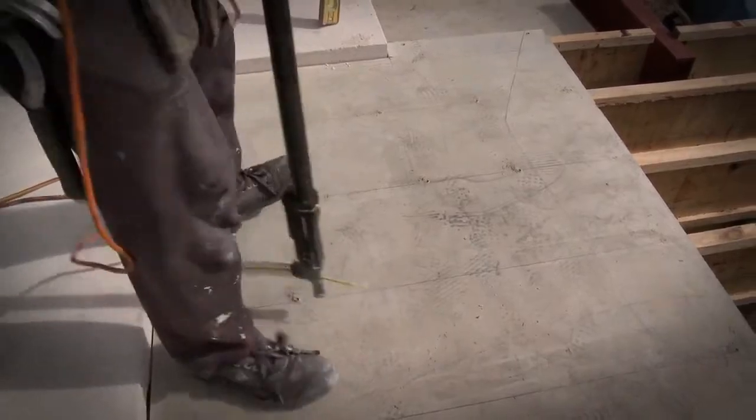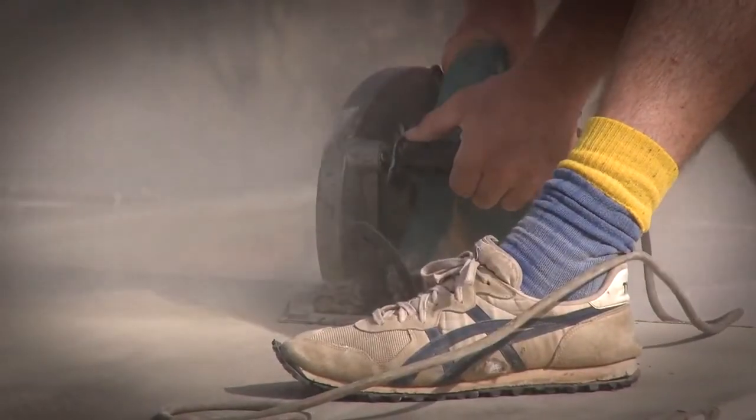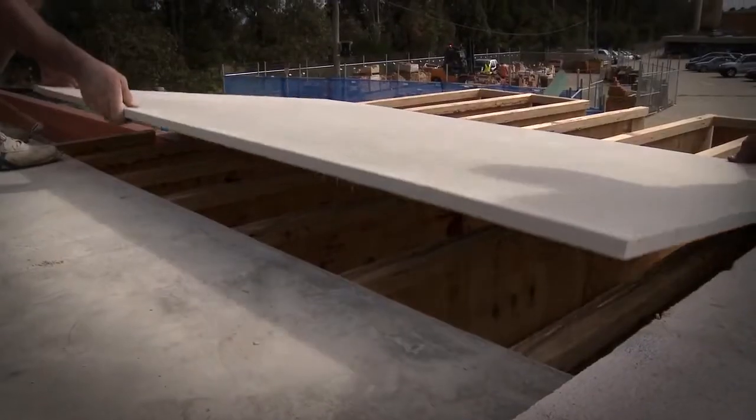Cemintel is a compressed cellulose fibre cement sheet. It's dense, very strong and impervious to water. It's a great product for tiling in internal wet areas, but also can be used for any decking systems you may require. It's actually a great partner for Hebel for first floor construction. It's a lot lighter than concrete, but like concrete, it doesn't rot or combust.